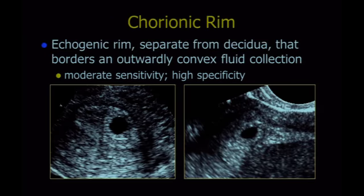Again, we don't always see the intradecidual sign. Sometimes it's hard to identify that central echogenic line down the middle, so I think it's more helpful as a positive finding. And again, you do not always have to see this to confirm that it's an intrauterine pregnancy.